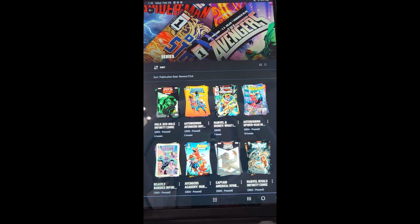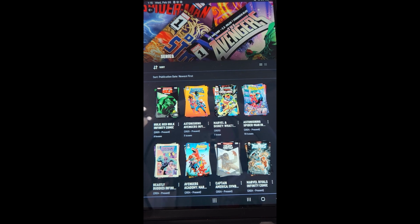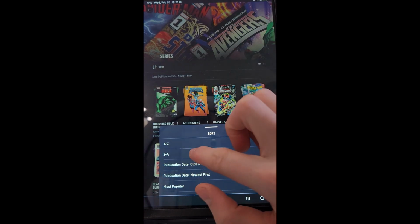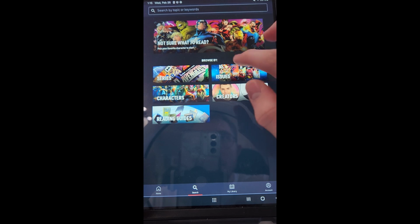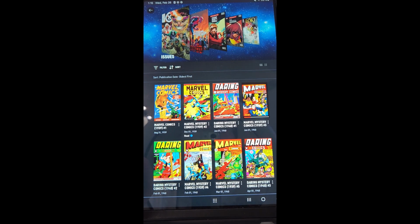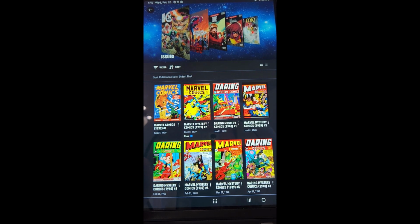Next, you got series. This gives you a comic book library of titles you can read from. You can sort by ABC and also its newest and popular options. Up next is the issue numbers. This is where it gets interesting. Same thing you can do with the series options.